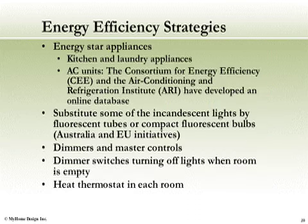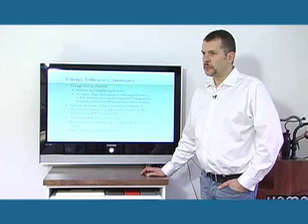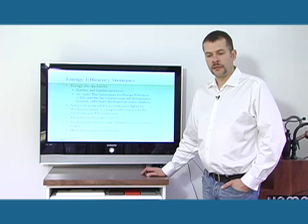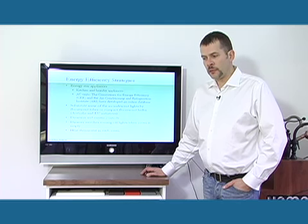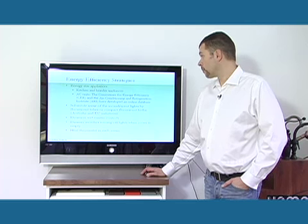Talk about energy efficiency strategies. Well, one thing everybody probably can think about is all the Energy Star appliances. It has been now some time that the US government has passed these Energy Star regulations, and the benefits, for an average household can be substantial.